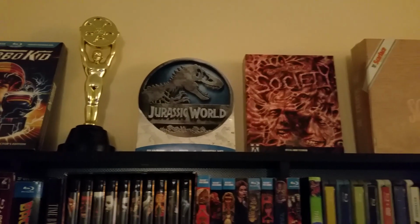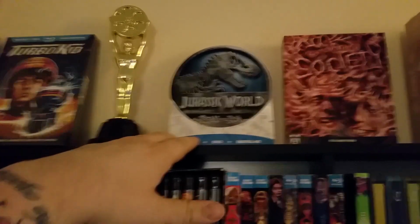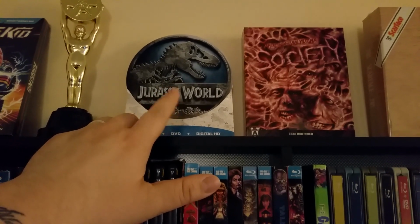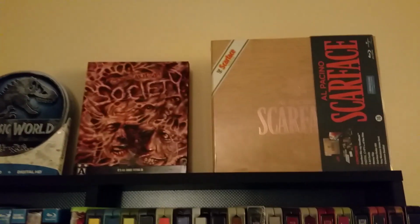I've got my Jurassic World tin. I think it was a Best Buy, not Best Buy, I think it was a Walmart exclusive, but I'm not even sure if that was the case. I can't remember if it came from Sam's Club. It might have been. I think it was a Sam's Club Walmart exclusive in this tin, or at least it was initially. But I do have a couple others up here.